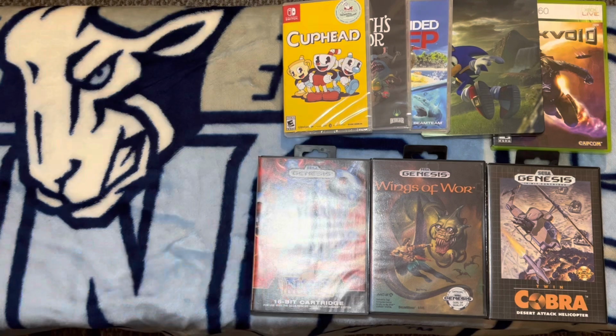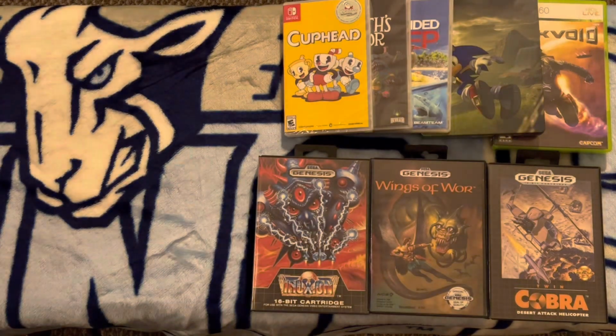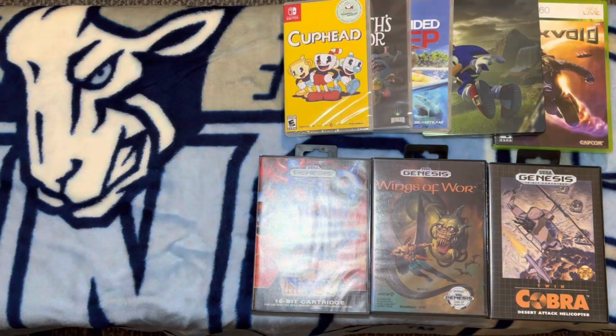Sorry about the glare on that one, guys. Let me see if this makes a difference here. That might be a little too dark. All right, so Truxton is right there. You guys, just deal with it.